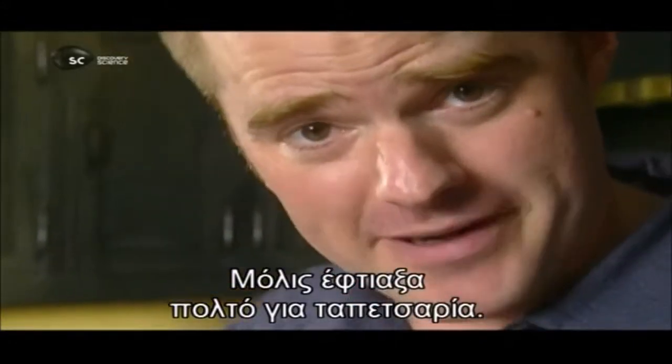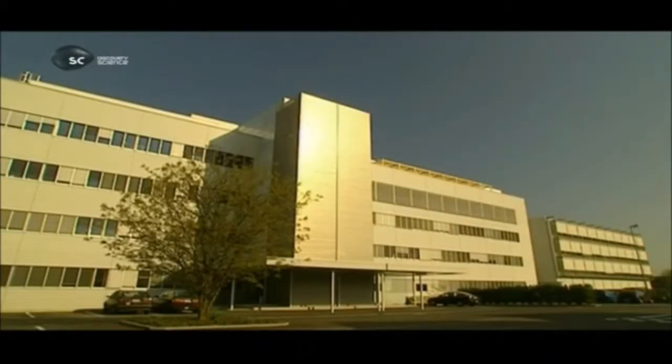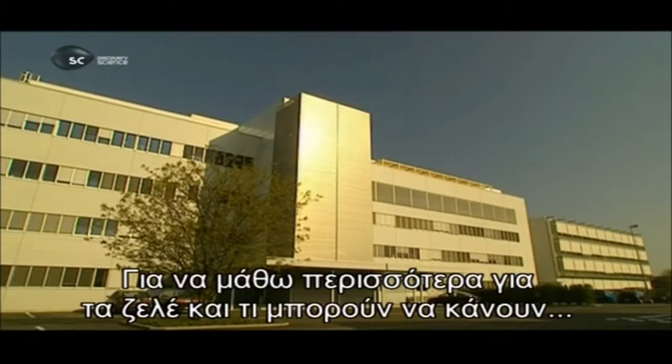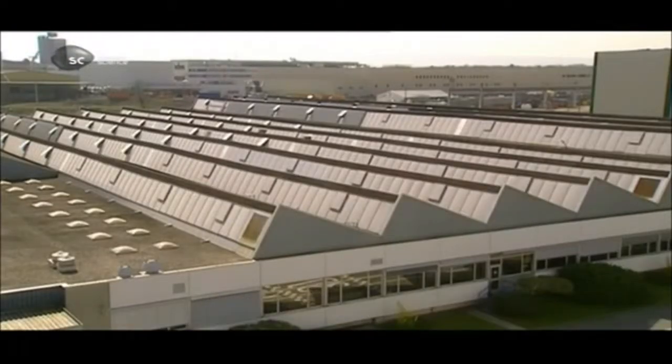I've just made wallpaper paste. Oh boy, that is one bad gel. To learn more about gels and what they can do, I've come to Switzerland.